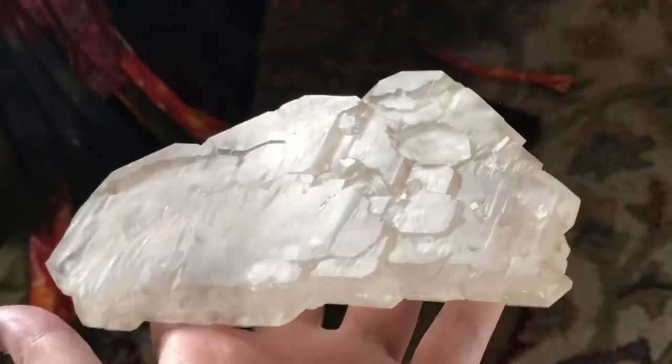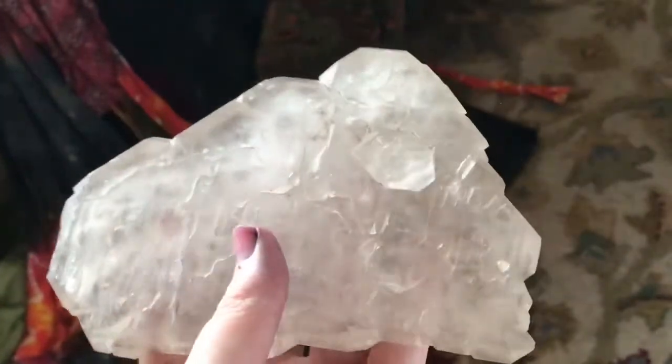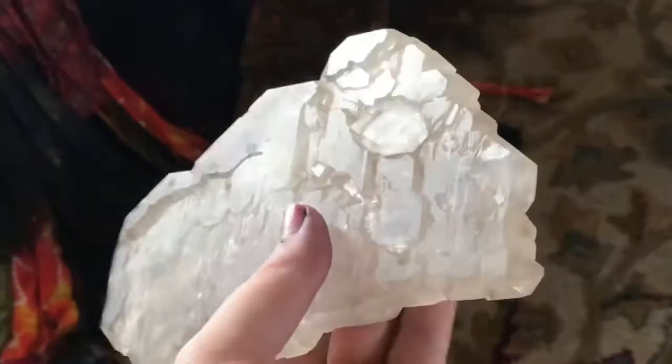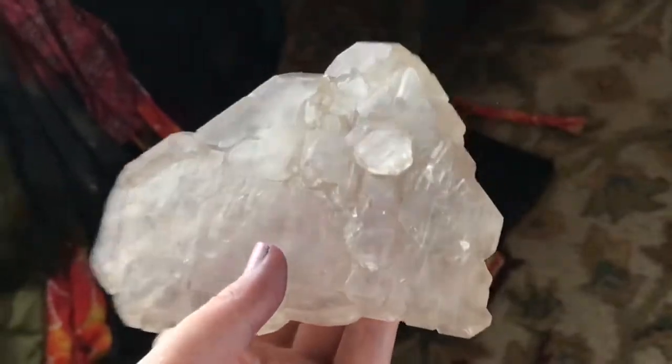Anyhow, just a really cool piece, I feel. I thought it was a really great deal. Just $10 for this awesome elestial quartz slab, which again, I'm not 100% sure that that's what this is, but that would be my first guess.